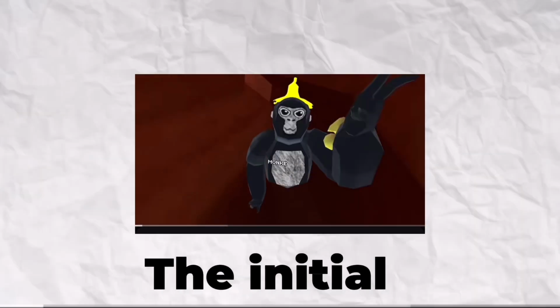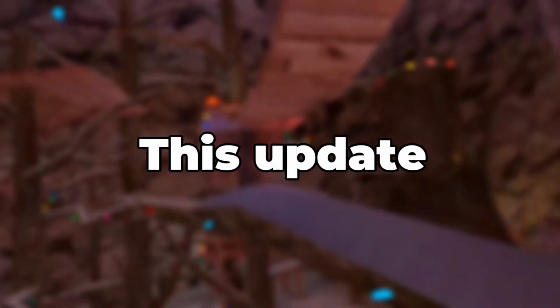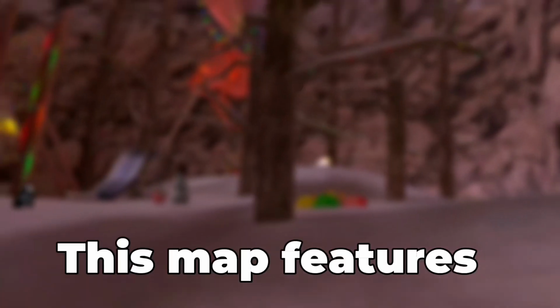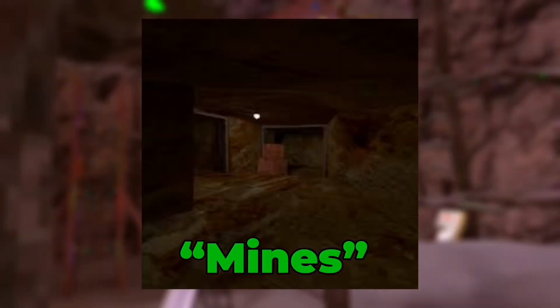February 12, 2021, the initial release date of Gorilla Tag VR. It was available on Steam, but not on App Lab. This update came with Base Forest and the Hat Room, which was later replaced by the city map. On February 26, Gorilla Tag released the second map, Caves, otherwise known as OG Caves. This map features large crystals and a mine, which is known as Mines.